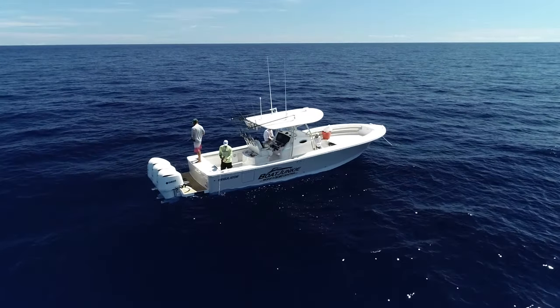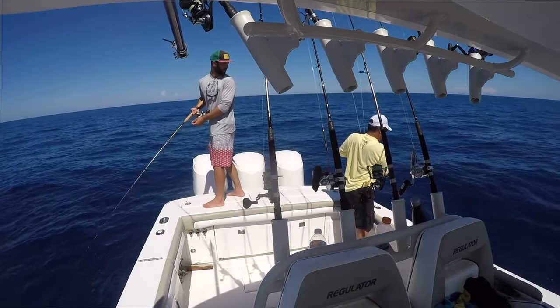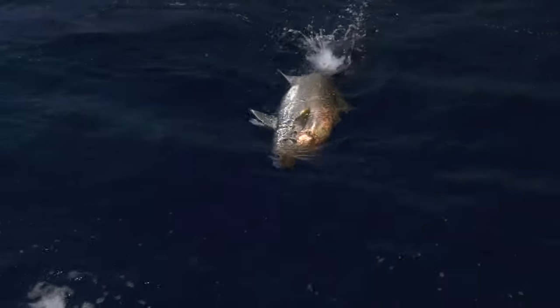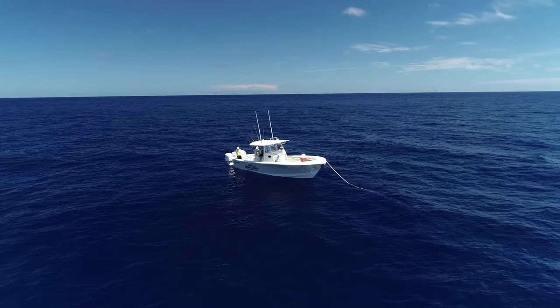Come out here at 170, 180 feet of water in the Gulf of Mexico, you better be ready for some all-out fish battles. Got him. Man, these dudes fight. Look at the head on that thing. Oh my Lord, Drake. Boat Junkie lifestyle. Don't get any better than this, folks.